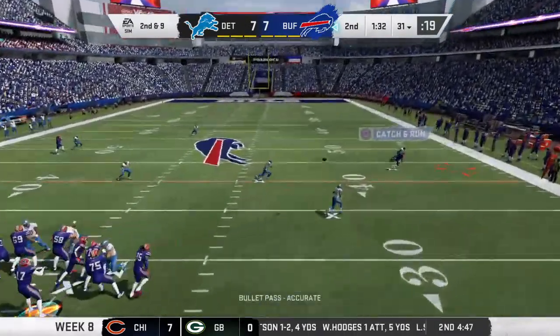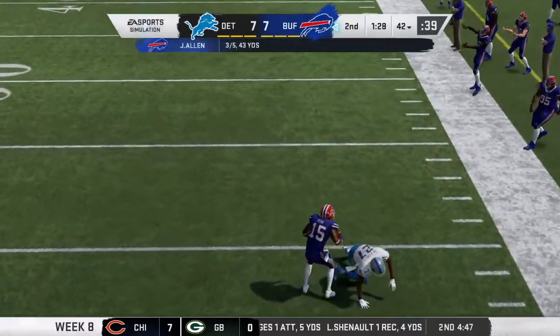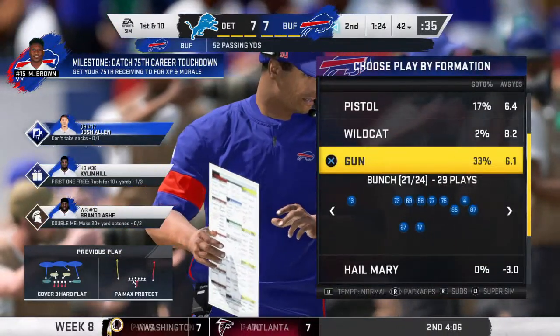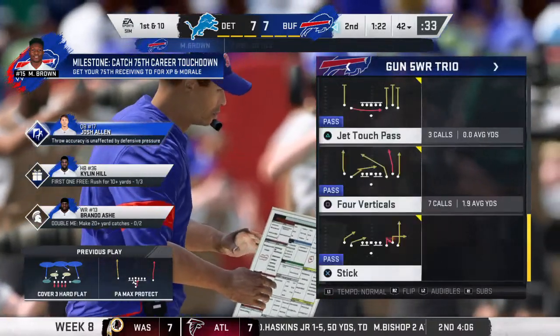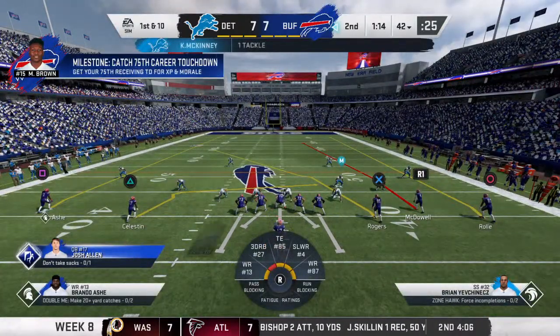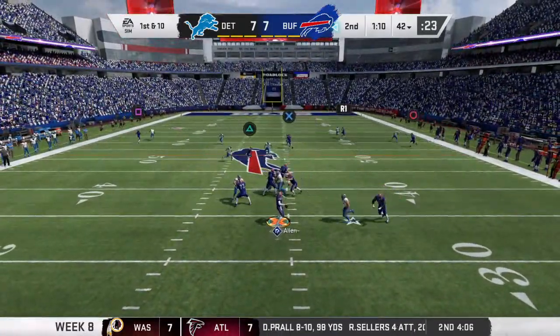And now they'll throw with Allen. Got a man, it's Brown. And they get him down, but not before he takes it across the 40-yard line. 11 yards and a Buffalo 1st down. So 2 1st downs, and that moves the ball to the 42 now, 1st and 10.